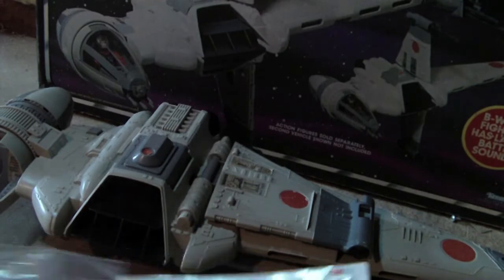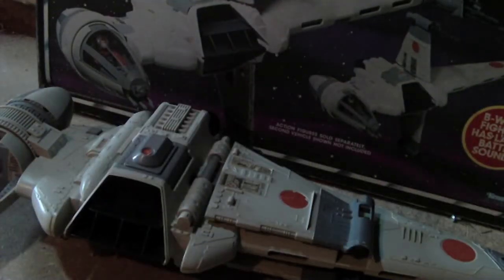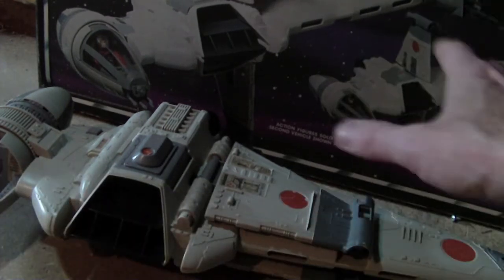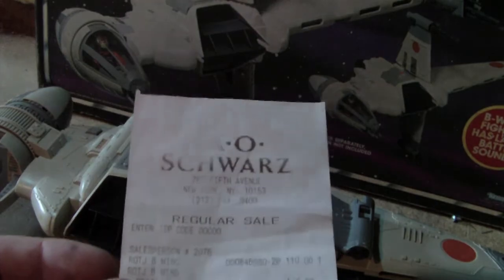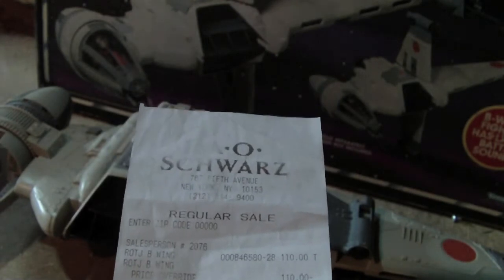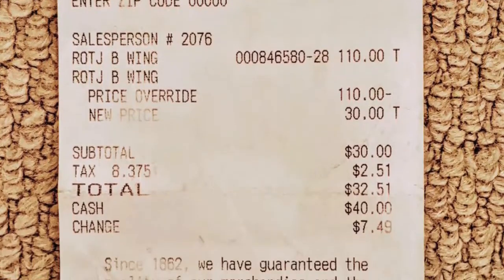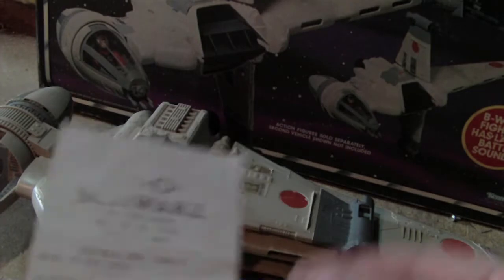So there's the sticker sheet. Comes with instructions, a bit faded, but hey, there are instructions. And here, because I got this B-Wing, not this one, but the box and the pristine one I've got at home, I got this from FAO Schwarz in New York, Fifth Avenue, and it was in their antiques department, and it was going for $110, price ride over, net price $30, so that I ended up paying $32.51, only because the one I have at home, there was missing guns.